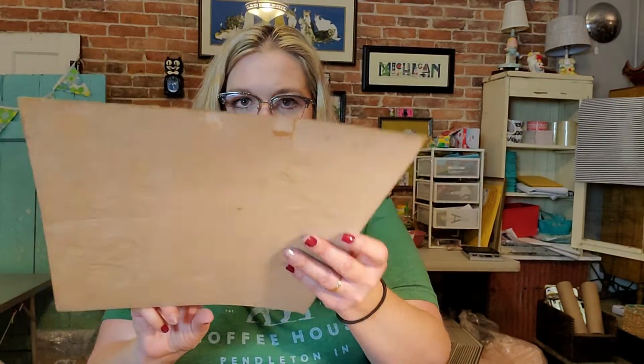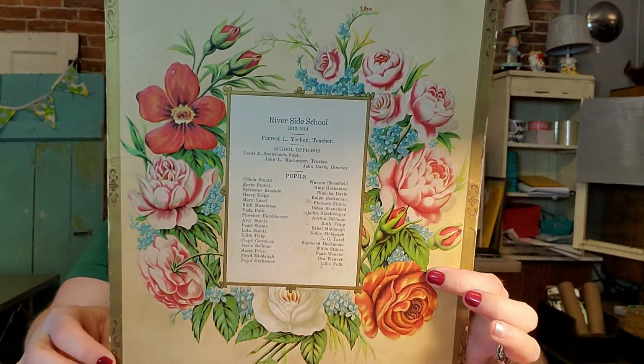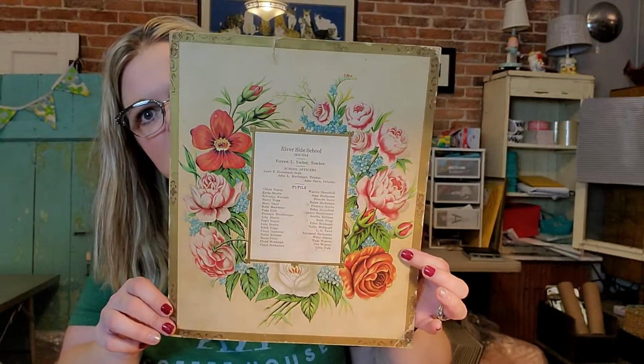It doesn't say where. It's just Riverside School, and it's a list of the pupils. No picture on it. Just a list of the pupils that were in that school.